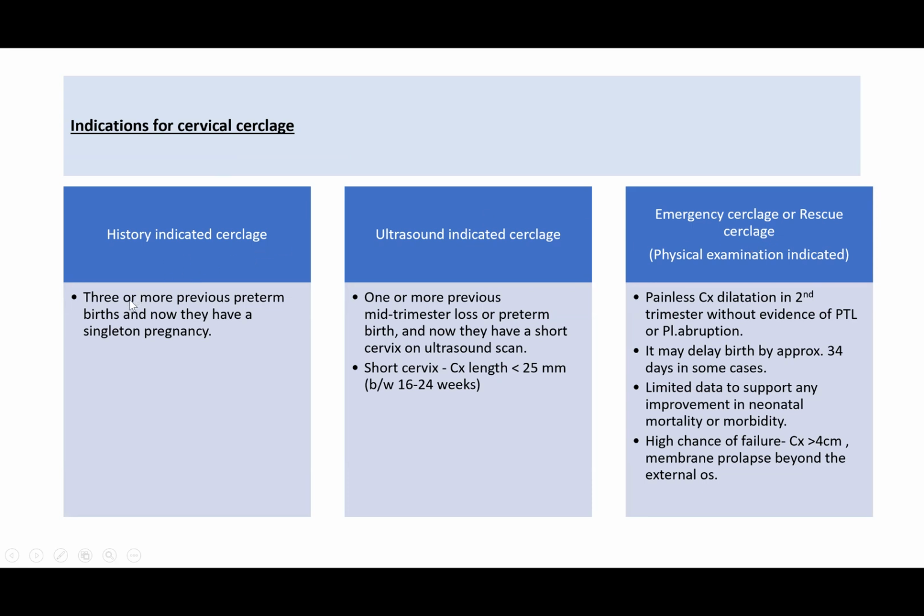History-indicated CERCLAGE is offered to women with history of 3 or more previous preterm births, and now they have a singleton pregnancy. Ultrasound-indicated CERCLAGE is offered to women with history of 1 or more previous mid-trimester loss or preterm birth, and now they have a short cervix on ultrasound scan. Short cervix means cervical length is less than 25 millimeter.